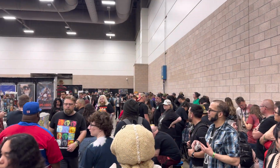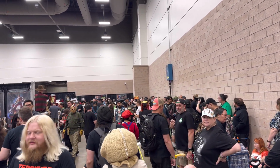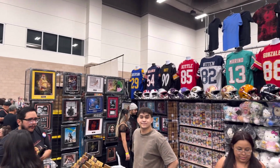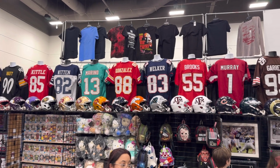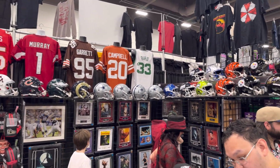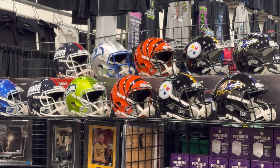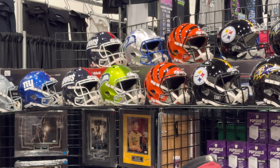You see all these people to my right. They are in line for Bruce Campbell, who's straight ahead, middle of your screen. He's always a big draw here at Frightmare. Look at that. They're even selling football jerseys and sports helmets. Check it out. Best football team, right there, the Cincinnati Bengals. Bengals helmets on display at Frightmare Weekend.